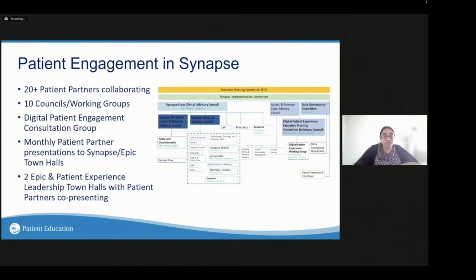Together with staff, our patient partners have been working on governance committees, working groups, and hiring panels. They've been sharing monthly presentations at dedicated town halls, really to ensure the system is reflective of the needs of our patients.